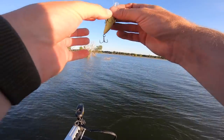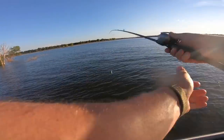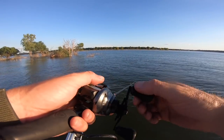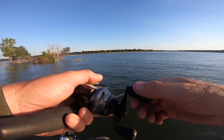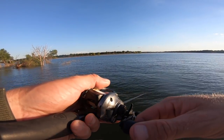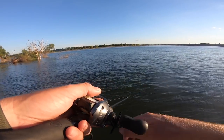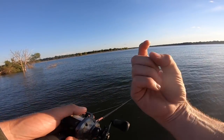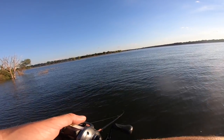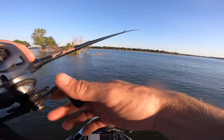One thing that I really like about these style hooks in the summertime is you get these warm water temperatures, and the bass's mouth gets soft, so it's harder to keep them hooked up. So a triple grip or an EWG style, where it kind of bends back versus a round bend, seems to work a little bit better. Just keeps them from jumping off as much. They're still gonna jump off, but.